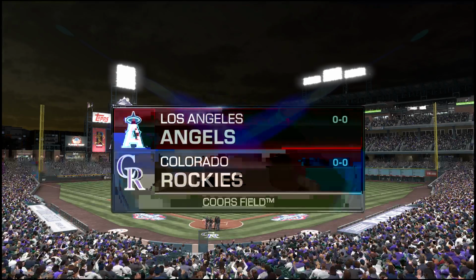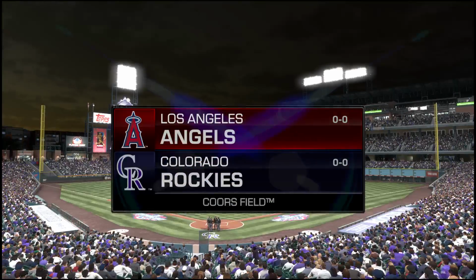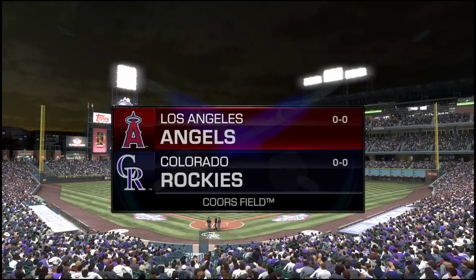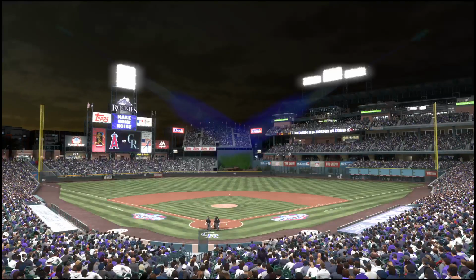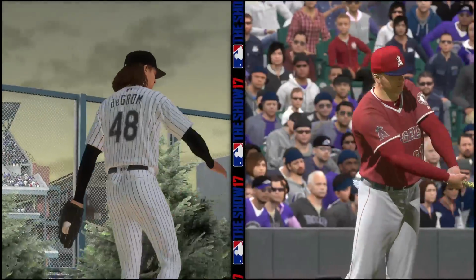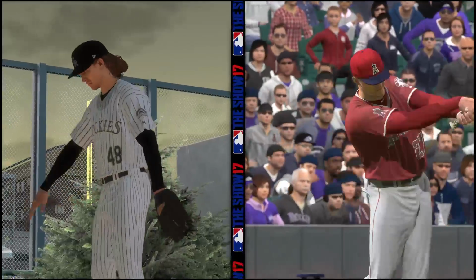From Coors Field in Denver, MLB Network is live and on the air. Opening night here in this brand new season between the Los Angeles Angels of Anaheim and the Colorado Rockies. It's going to be fun marveling at two of the best in the game, and it's next on MLB Network.